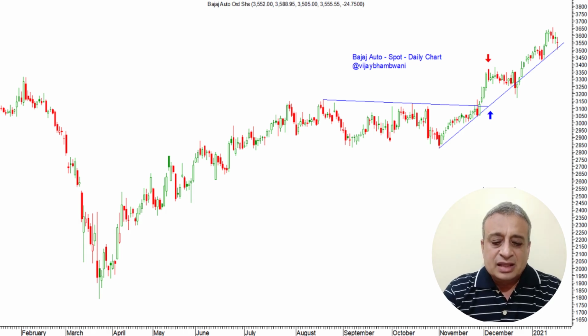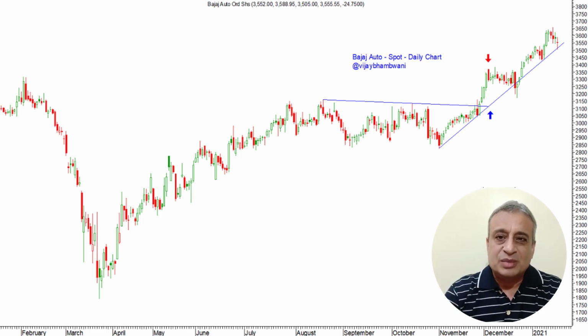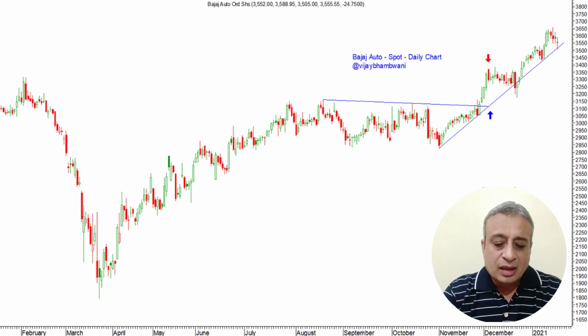All right. The upper trend line which I have drawn starts from 19th of August 2020 and it terminates on 3rd of December 2020. It's not something that happened 10 years ago. I'm telling you something which happened a fortnight ago. The lower trend line, on the other hand, starts from 2nd of November 2020 and it connects with the upper trend line on 3rd of December 2020.